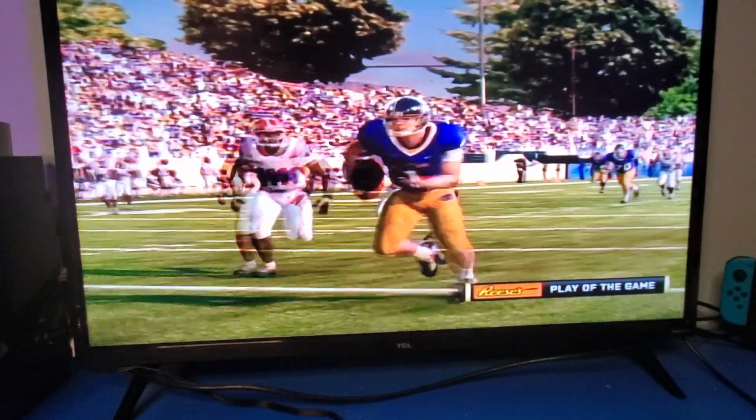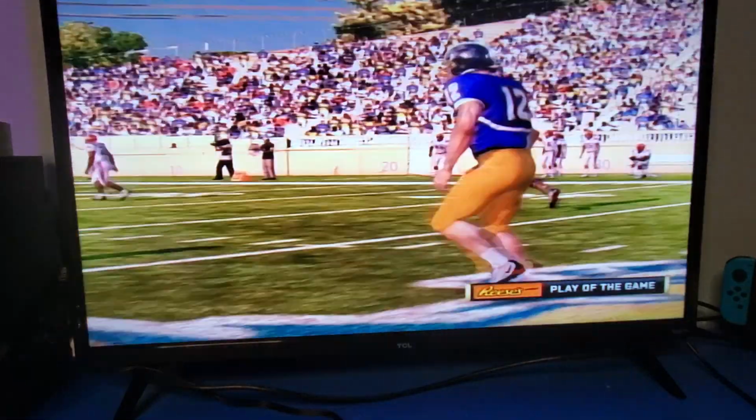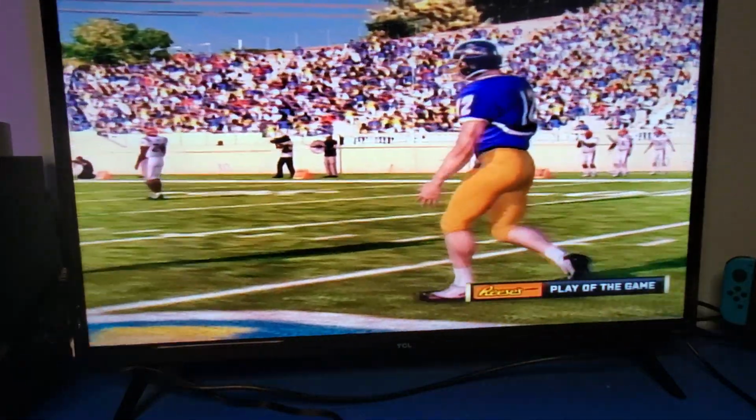And here's today's Reese's Perfect Play of the Game, brought to you by Reese's Peanut Butter Cups. The perfect combination of chocolate and peanut butter.